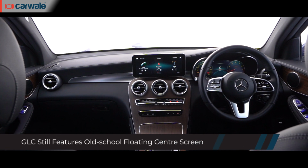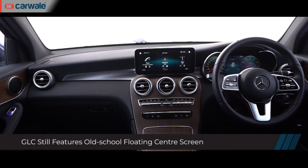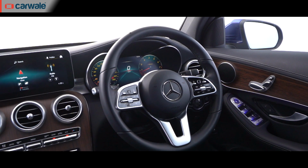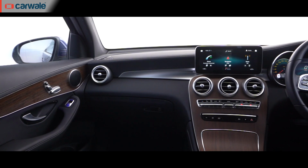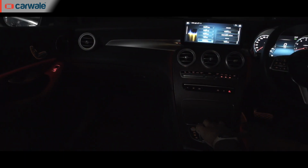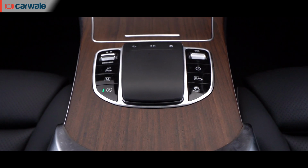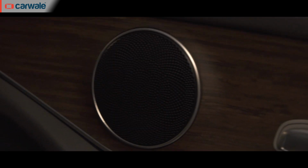Step inside and you'll notice that the GLC has not completely been updated to Mercedes' latest interior design theme, such as found on SUVs like the G-Class or the latest A-Class limousine. But the SUV does get all the latest equipment from the company's lineup, including the extensive use of multicolor ambient lighting, twin digital screens, haptic touchpad on the center console, touch-sensitive buttons on the steering wheel, and a multi-speaker surround sound system, etc.